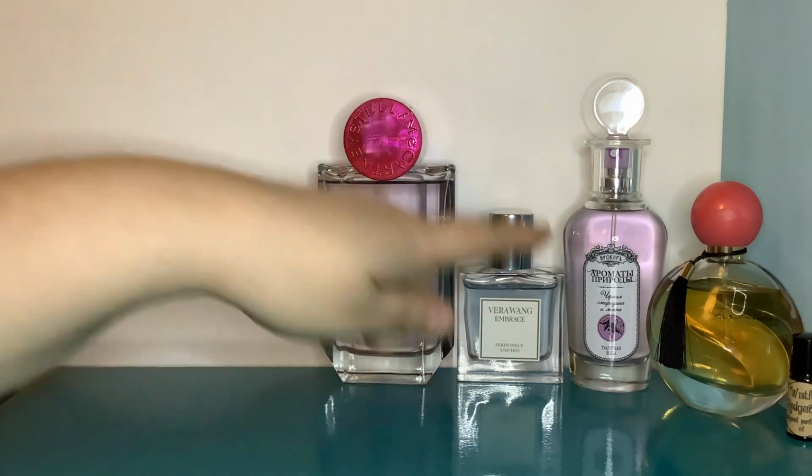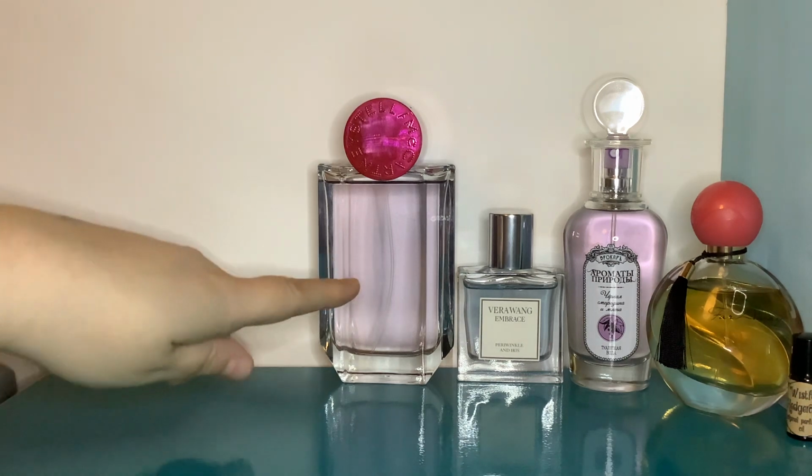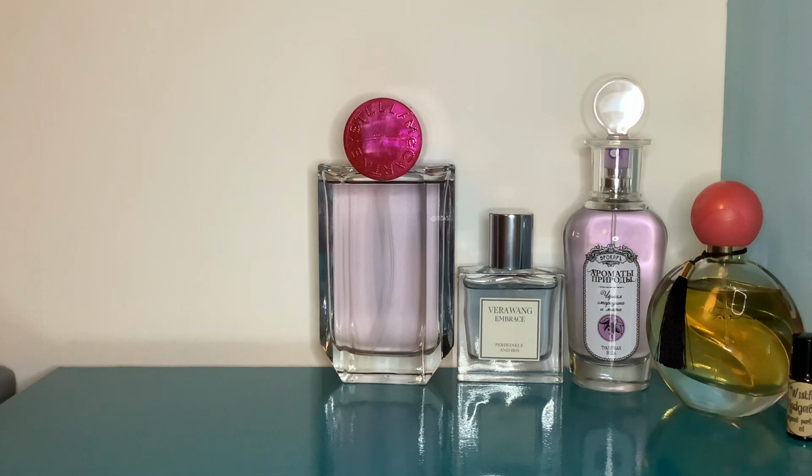I think if you like these kind of light and fruity green scents, if you like tuberose, this would be a very safe blind buy. It's really nice. I don't get loads of cedar. I get a bit of sandalwood, but yeah, it's just delicious.